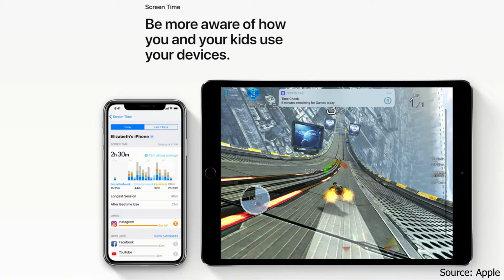They also added an activity report for how much you use your phone, which it will give you weekly. And this will show you the time you've spent on it, the number of times you've picked it up during the day, and the number of notifications you get from each app.